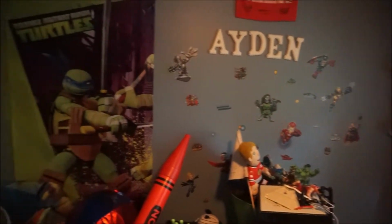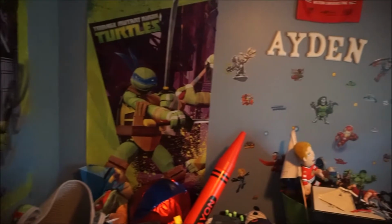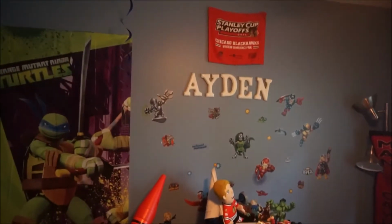There is still a lot to do, but we are definitely headed in the right direction, and so I will check back once I've moved the bed and taken down all of this wall stuff. Alright, so everything has been removed. Here is the room. I've moved the bed in the middle of the room, and even with taking down all of the wall decals that were up on the wall, it has made a big difference. So I'm really excited to get the paint up here and see how this room changes.